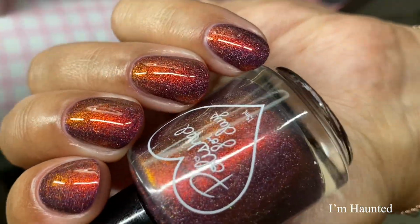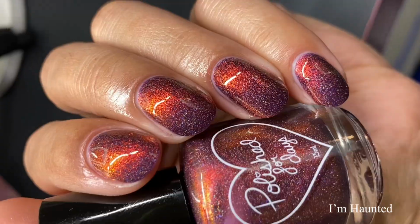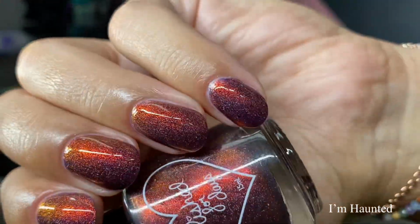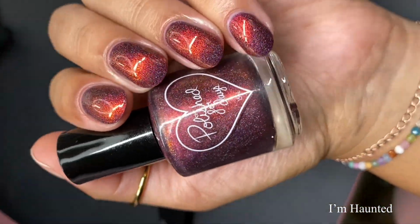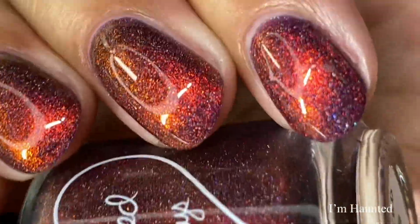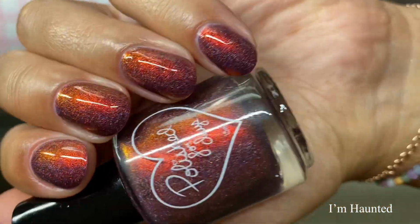Obviously, this is a warm tone polish. We're seeing a lot of orange, a little bit of that yellow. I even see some purple in there, a really dark eggplant purple, but it's all of the beautiful colors just coming together, working together to give us this beautiful finish. Now, as you guys know, I usually swatch at nighttime, so there's no sun, but imagine this in the sun with all those tiny micro hollow flakies.